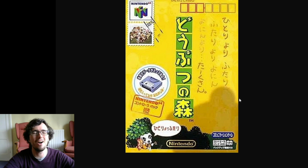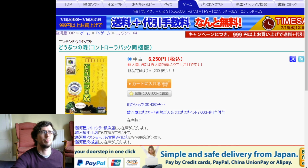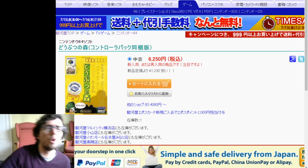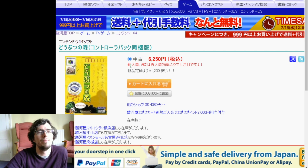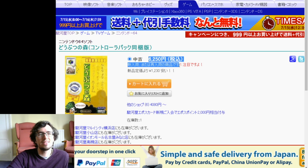And I love this. Oh, I didn't even notice this. So its whole thing is, the box is styled like a Japanese postcard. This is where you put in the postcode. This is how you would write the address. Oh man, this is really cool. And here's the stamps. Love it. I don't know if I have this box actually. No, because I only have the cartridge. I never got the box copy of Animal Crossing. That's on the list.